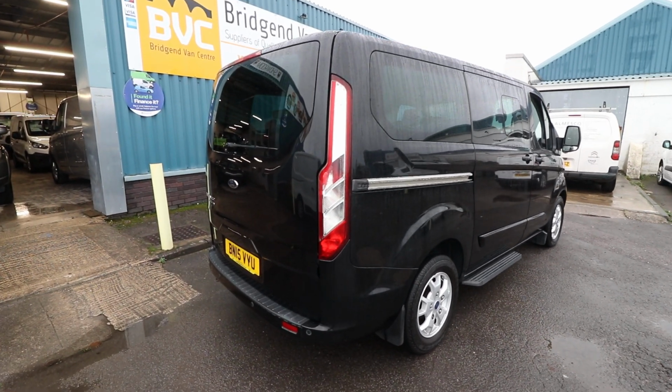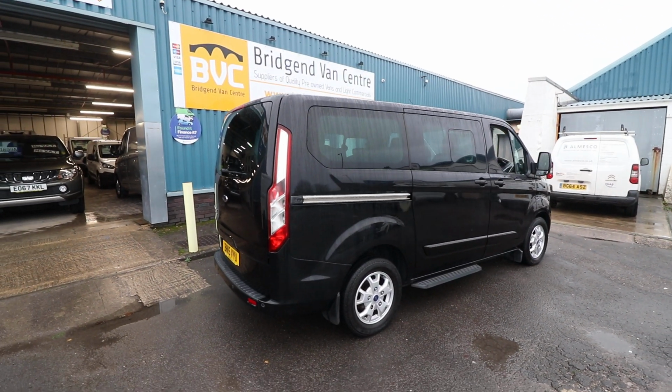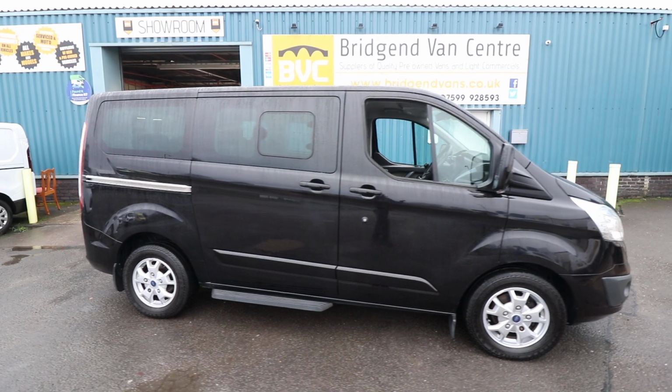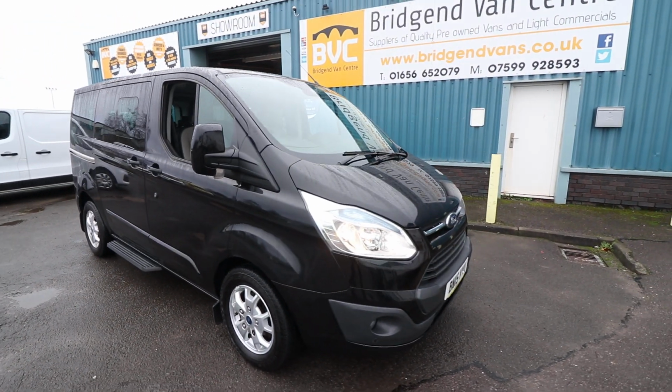And what we're going to do is have a little walk around this vehicle, have a look at the spec, but also the condition of this particular vehicle. So there's lots to go through on this because there's lots of seats and also lots of spec. So let's start at the front.